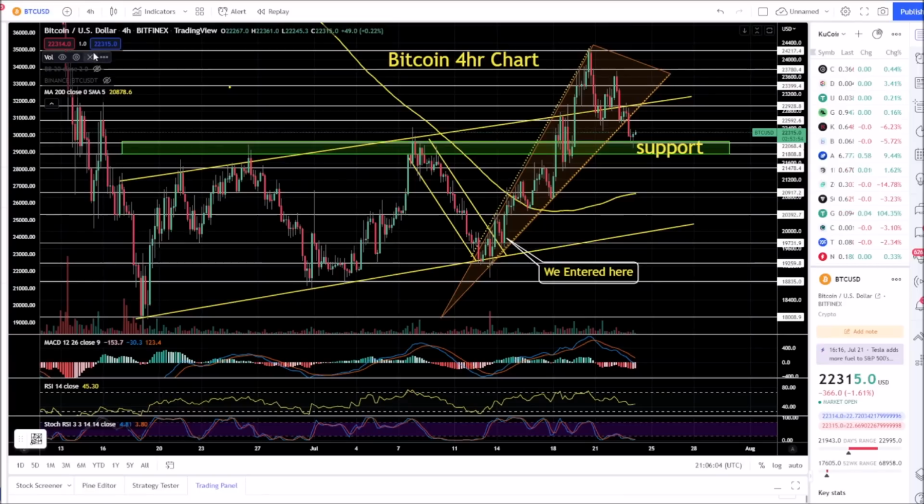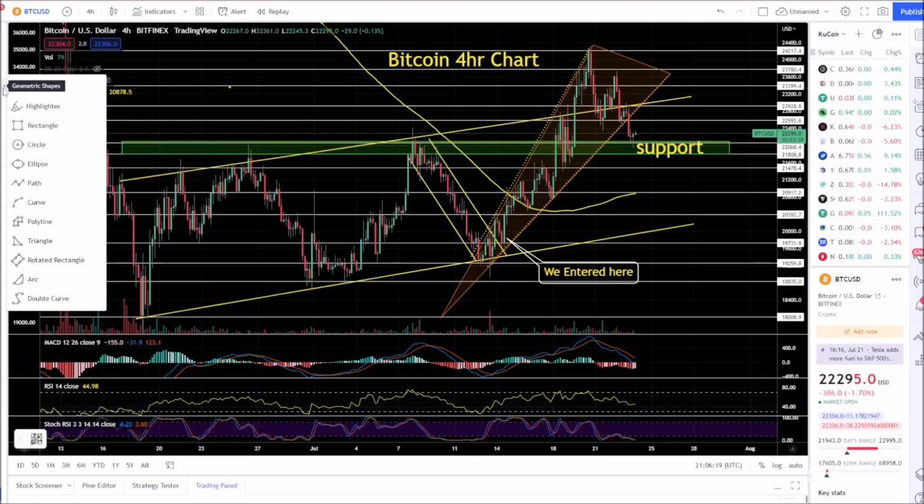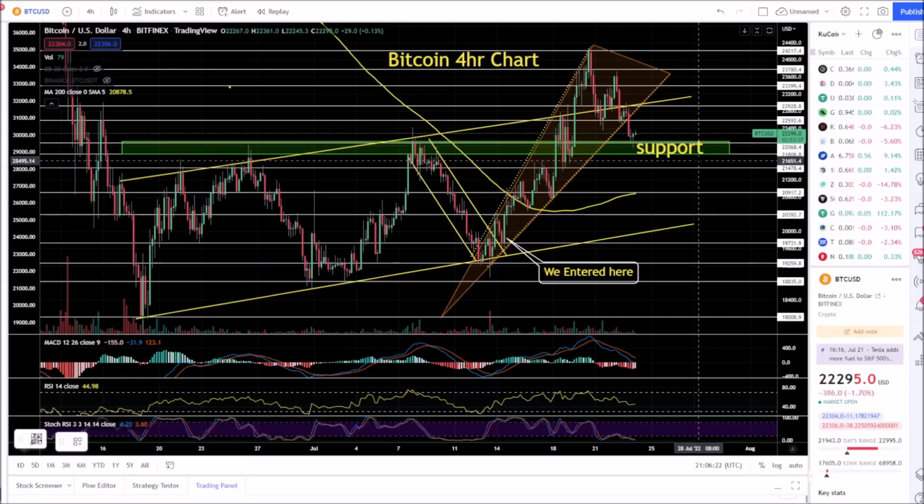Now this is a Bitcoin 4 hour chart. This is where the bulls have got to show up. I'm going to show you some previous price action. We saw a similar pattern and it led to some upside. But again, we're not trying to predict this. We're merely looking for this potential bounce.